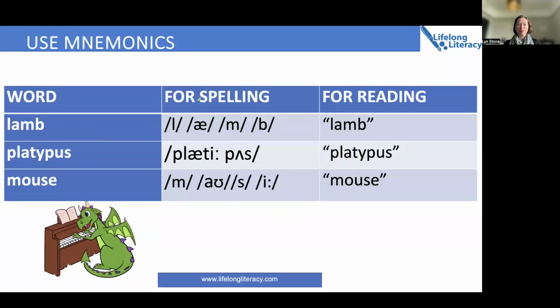With the word lamb, for spelling, we'll go l-a-m-b. We'll say the silent bit, then we put it back together for reading, lamb. Segment, blend. It's lovely. Platypus. Platy is our meaningful unit, so we're going to split it there. Pus. So rather than make schwa vowels when we're pronouncing syllables, we schwa nothing. We show that we need to remember that it's a U here, not an A, an E, an I, or an O. Platy, pus, platypus.